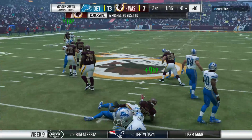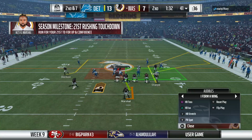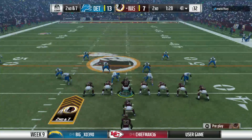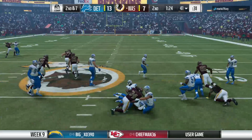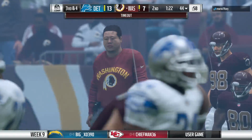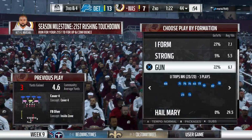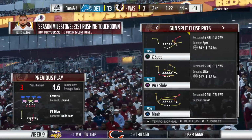And he'll take this up over the 40 to about the 41. A gain of 3, second down. Clock running as Bortles hurries to try to get his guys set. On the give, this is their fullback. And he'll push his way up to about the 44 here. The Redskins now going to use the first of their 3 timeouts as they'll talk it over here before what will be an important third down.